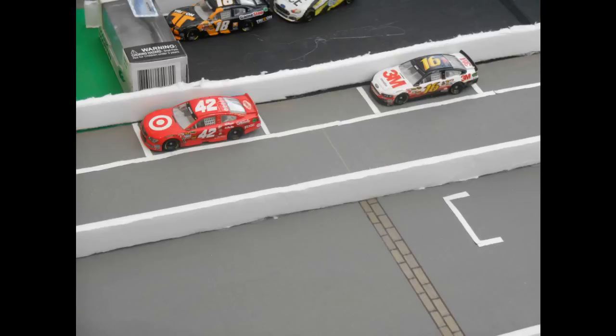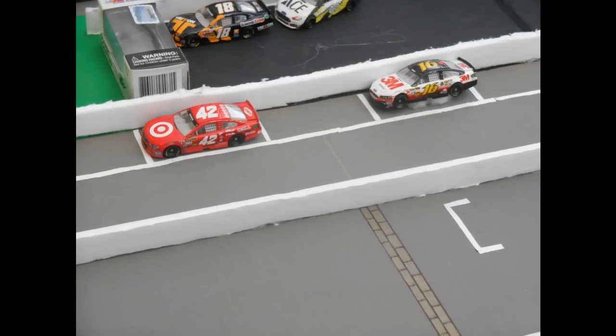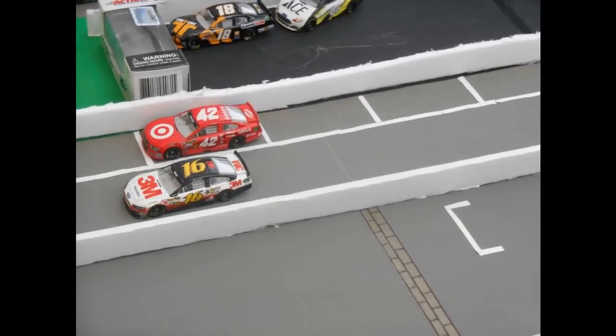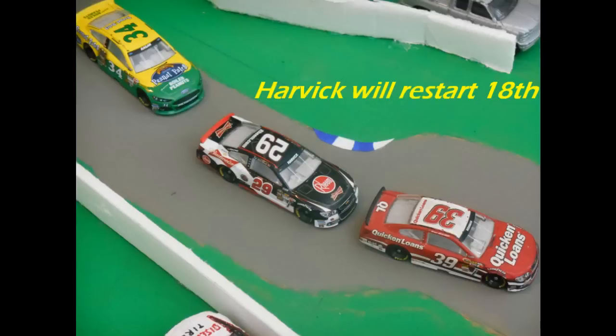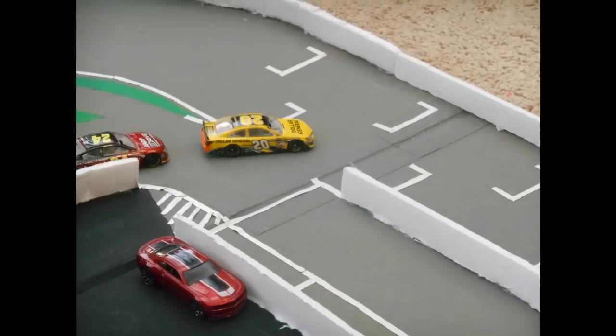I mean, wow. You can see Montoya just knocked out 3 people straight away. I mean, tough break for all those guys. You can see Greg Biffle getting new tires on pit road, Montoya trying to get some repairs. If we take a look at your restart order, we're going to restart here on lap 3. Kevin Harvick will restart 18th. Biffle and Montoya will return to the back of the field. So tough break for them.